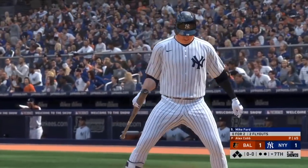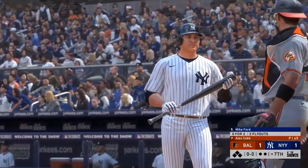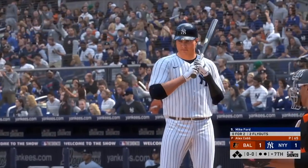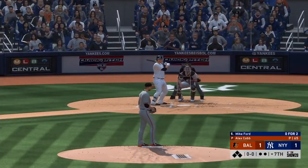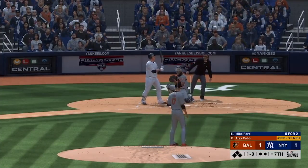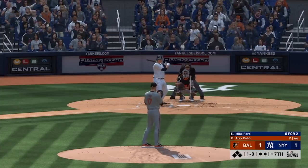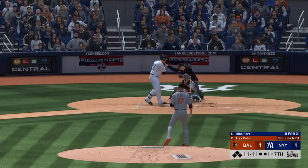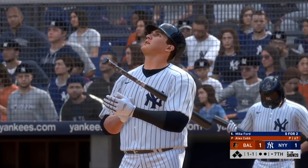Stepping into the box, Mike Ford. It's been an 0-for-2 effort for him to this point. The first baseman, Mike Ford. Here comes the first pitch. Nope, ball one. One and 0 pitch on the way. And ooh, looked like a definite pitcher's pitch there on the inside, 1-1.